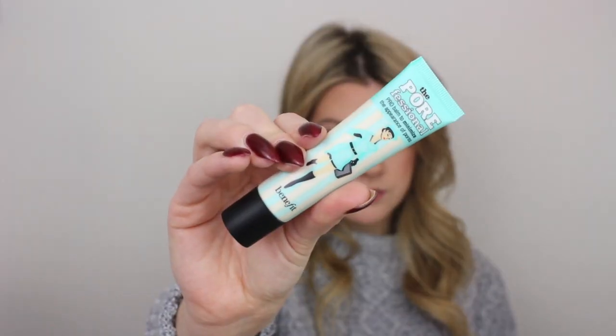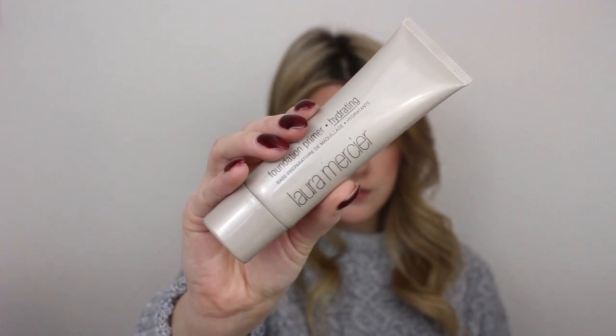Okay, so no matter if you're going to be wearing full-out glam makeup or you're just going to work for the day, I would suggest always starting with a primer. Today I use the Benefit Porefessional primer, which is good for oily skin and those with enlarged pores. But another suggestion if you have drier skin is the Mercier Hydrating Primer.